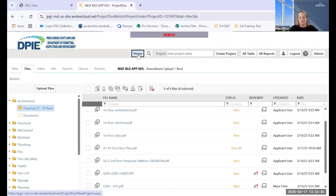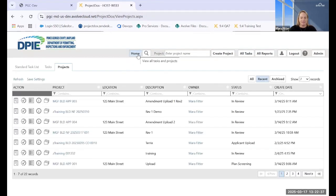If I come back to Project Docs home here, so I just hit my home tab, I will remind you, when you come to Project Docs home, it will remember which tab you left from, as well as any other sub information. So I left from the Projects Recent tab, so it brought me back to Projects Recent. If I would have left from the Task tab, it would have brought me back to the Task tab.